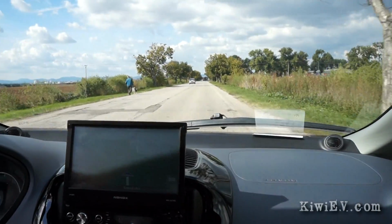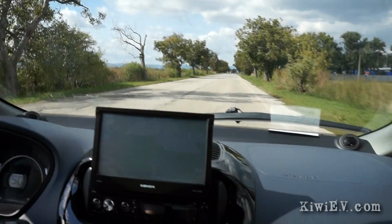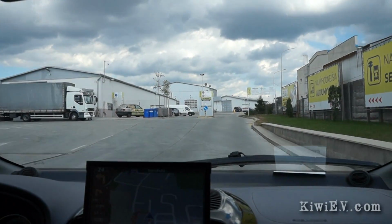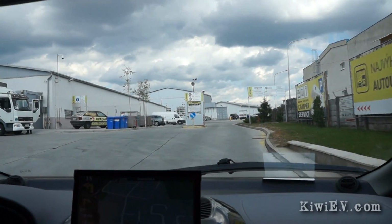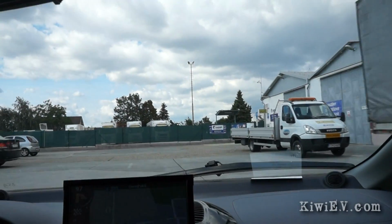Okay. In 500 meters, your destination will be on the right. Alright, it better be. It's supposed to be here somewhere. Charger! I see it! There it is! Haha! Yay. Gotcha!